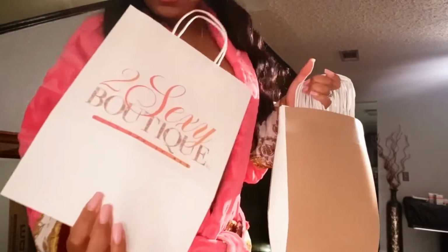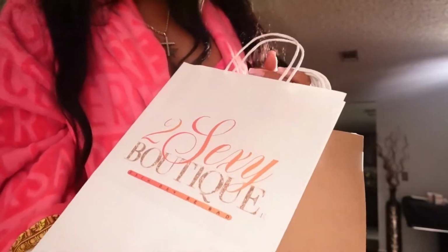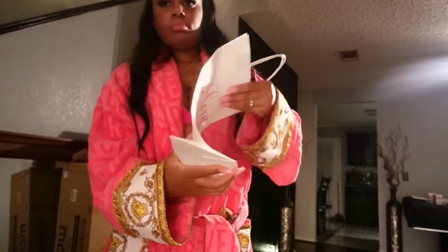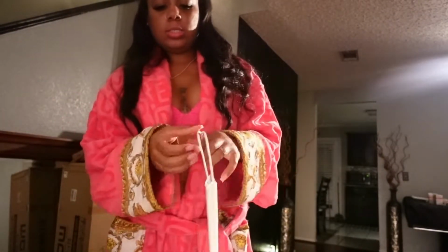It's so cute. This is my logo, 2 Sexy Boutique. Boom, bam. And then open it like this. That way, when a customer purchases an item, I can put them in here, and they can walk off like this.